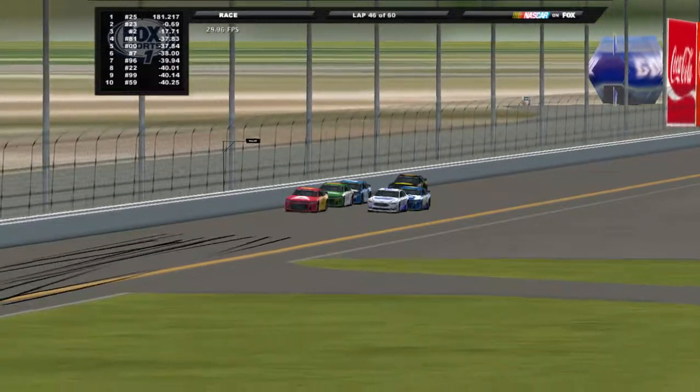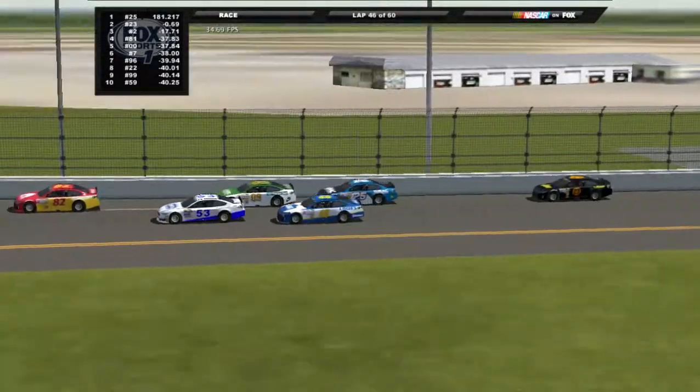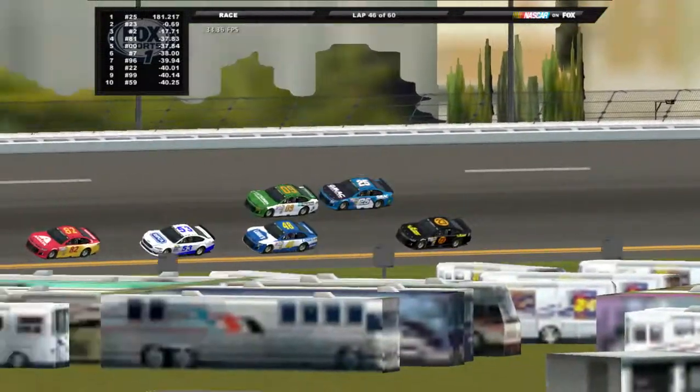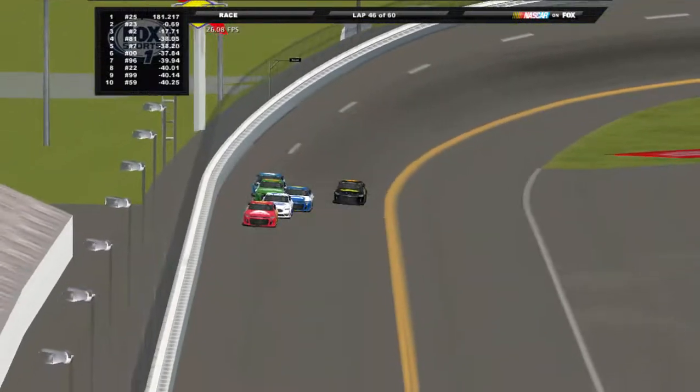23 getting the draft from 25. Remember, these are the only 2 cars racing for the win. Remember, this is to decide the Daytona 500 lineup. Now here comes the 23. Remember, these guys are pretty much going to be saying P3, P4. It just matters which side they're on.